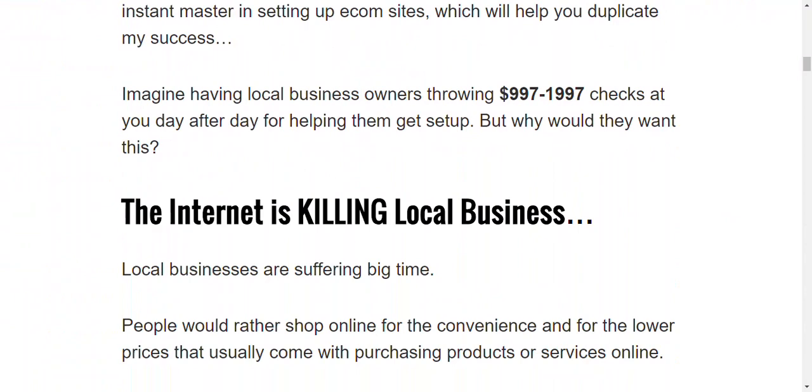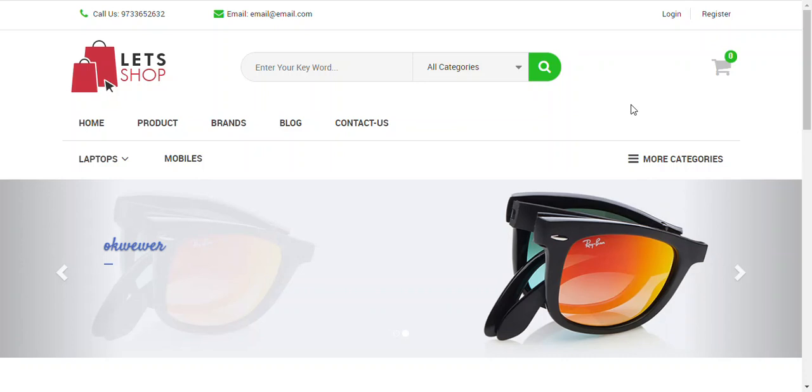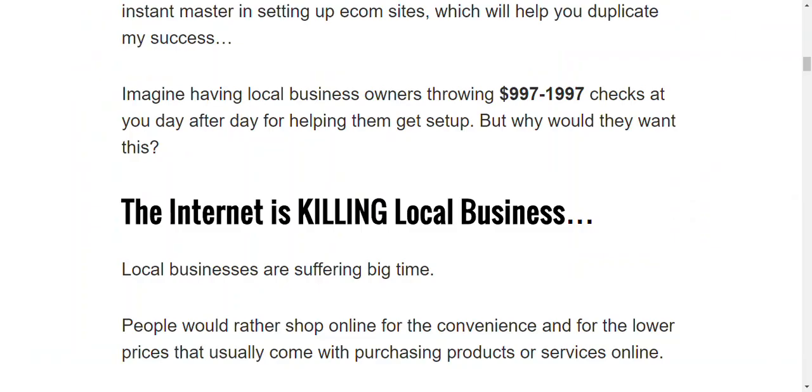The key is this is a phenomenal ecom website. It's super easy to install. It requires zero technical know-how, and you're going to really be helping local businesses and being paid very well for setting this up.